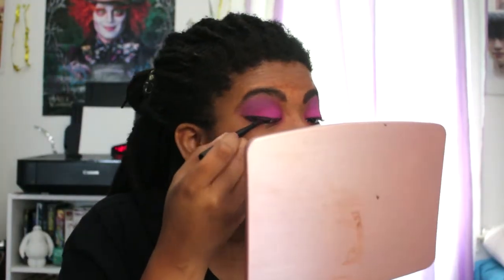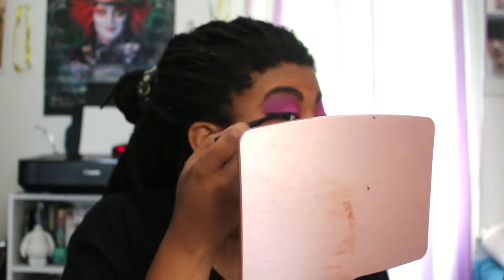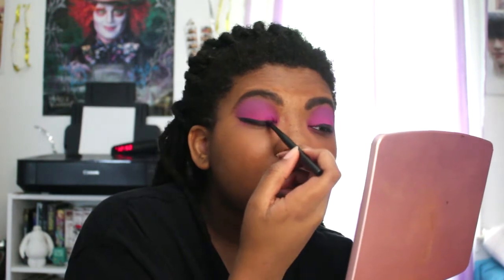On to the makeup. Makeup, I got an eyeliner, and I like this one much better than the blue one because of the fact that I could roll it up and down.